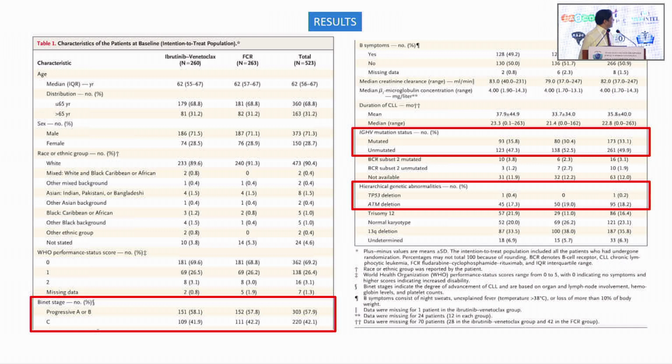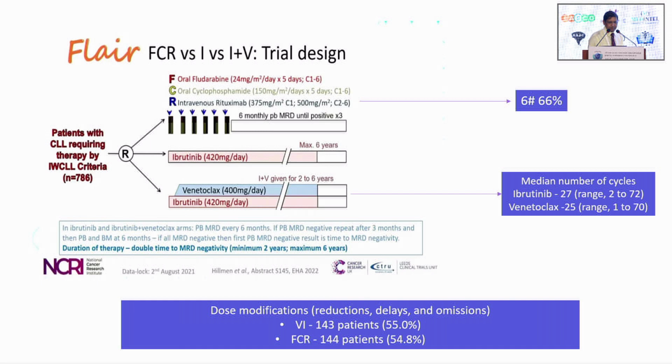In terms of patient characteristics, most of the patients had progressive Binet A or B and very few upfront progressive Binet C. Now, if you look at the genetics, IGHV mutated status was in about 35%, so roughly 1/3 of the patients were IGHV mutated. There was some imbalance in the two arms with regards to IGHV mutation. Then TP53 deletion patients were excluded. ATM deletion was there in about 17 to 18% of these patients.